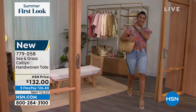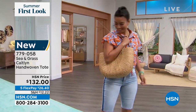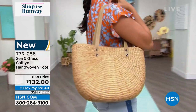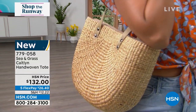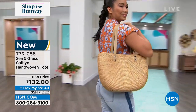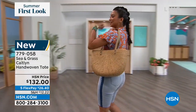So Seagrass was started by a woman named Pam Corbett. She's gonna share her story. She is Thai, I am half Thai, so we both were very excited to talk to each other. But in her 18 years living in Thailand, she came to appreciate that traditional Thai technique of hand-woven seagrass accessories. Think hats, bags, little toys and things you can pick up. It's a really beautiful artistry. So, Seagrass was born. This is the Caitlyn.